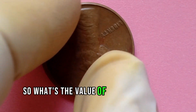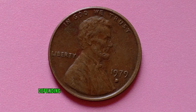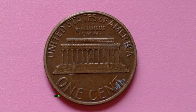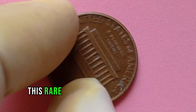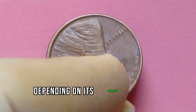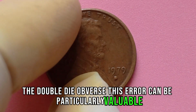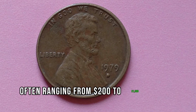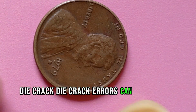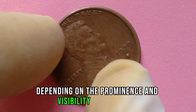So, what's the value of these rare 1979 Lincoln pennies? The worth can vary greatly depending on the specific error and condition of the coin. Here's a general idea of what you might expect. The wide AM: this rare variety can fetch anywhere from $100 to $1,000 or more, depending on its condition and the collector's interest. The double die obverse: this error can be particularly valuable, often ranging from $200 to $1,000 or even higher for well-defined examples. The die crack: die crack errors can range from $20 to $150 or more, depending on the prominence and visibility of the crack.